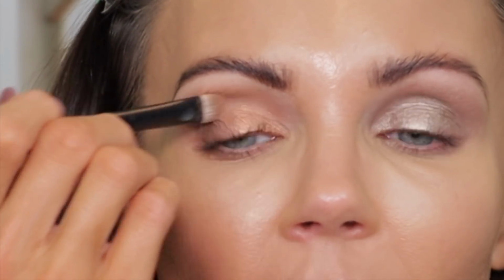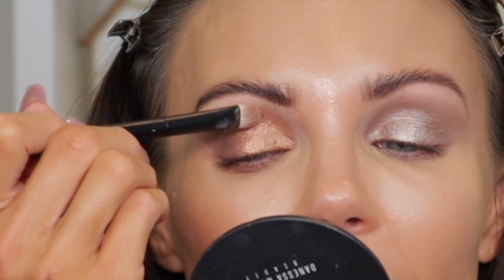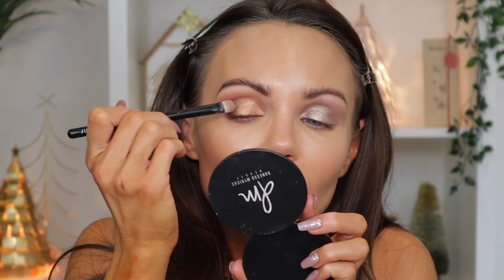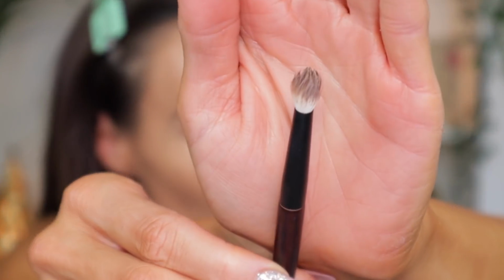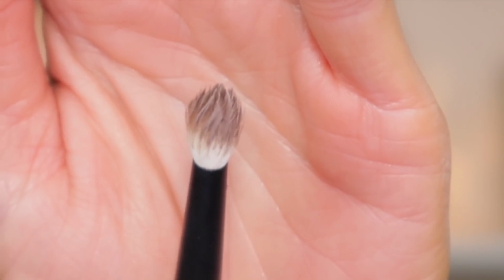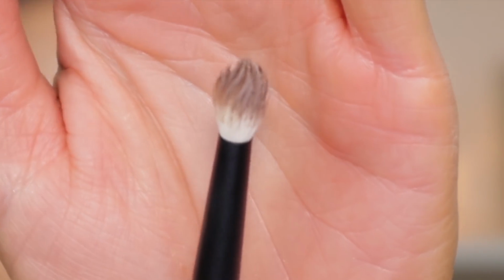Just to try to make these eye looks better, because I just do not like the way that this whole thing turned out. Gosh, I have so many thoughts. But I want you to see my brush. Look at this brush, you guys. Look at it. It's so thick that it's clung to all the hairs and brought it all together.